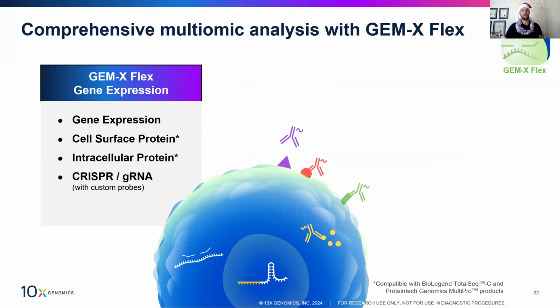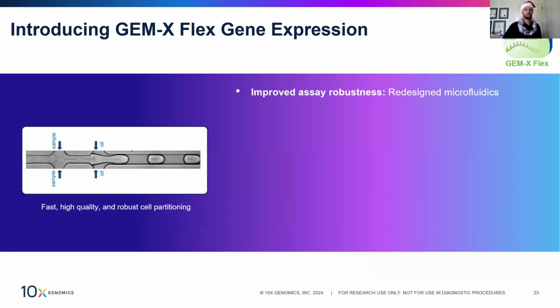So in this instance, you can tell what the perturbation is that occurred in any given cell, which also gets a whole transcriptome snapshot of the impact of that perturbation. So as you can see here, the Flex assay is quite versatile.